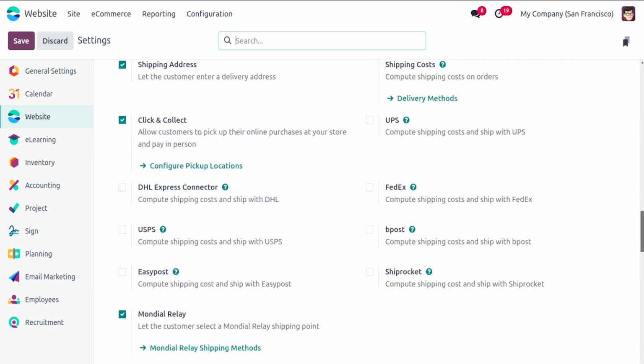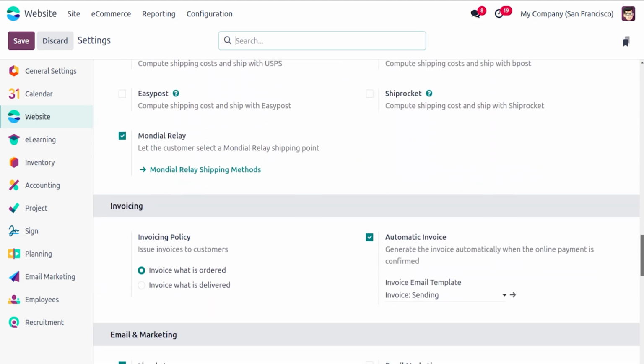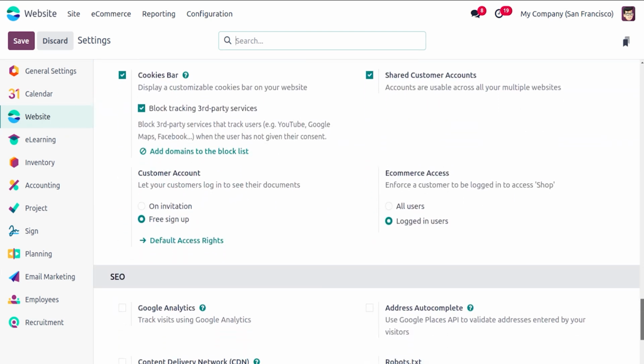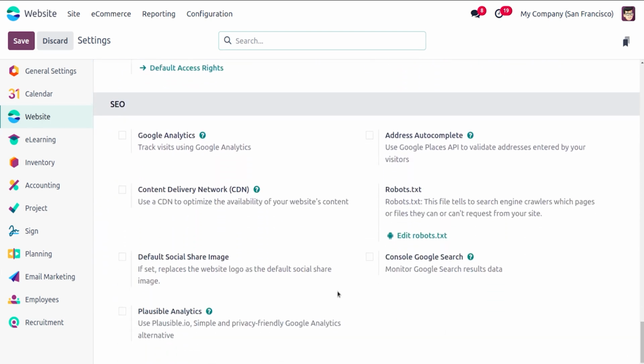Here, Odoo provides the Google Analytics dashboard, Google Search Console, and robots tools under the SEO area of the Odoo website settings window. To track visits in Google Analytics, activate the corresponding option. To use these features, credentials are required. To track website traffic in Odoo, you may also activate the Google Analytics dashboard option.